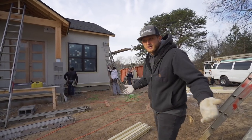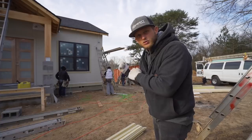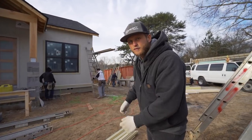But y'all, we are progressing, we are moving. They are flying around, they're getting these batten strips up. And I wanna take you around to the side of the house too, so let me head over there.